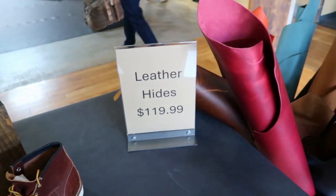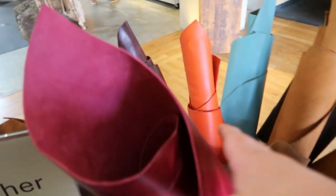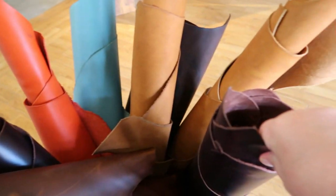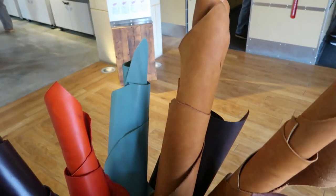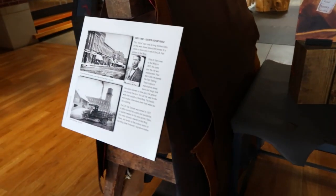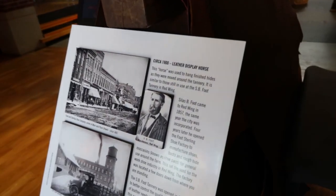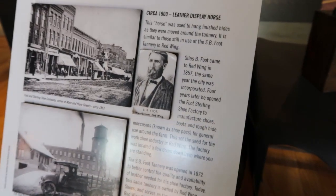These leather hides are $119.99. So if you want to feel the quality and the leather of the work boots, they've got all different colors on display here as well. And this is a leather display horse circa 1900. It's a leather display horse used to hang finished hides as they were moved around the tannery.